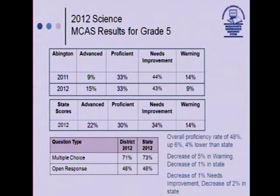(2012) science results for grade 5. We had an overall proficiency rate of 48%, which was up 6%, 4% lower than the state. Decrease of 5% in warning, which was a decrease of 1% in the state, and a decrease of 1% in needs improvement. The state decreased by 2% in that area. Multiple choice, we were down by 2% compared to the state, and open response was even.